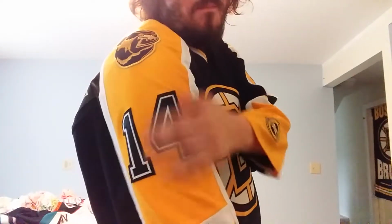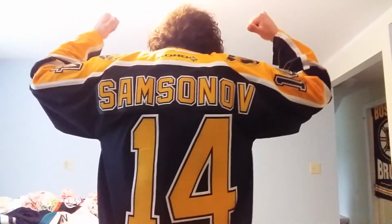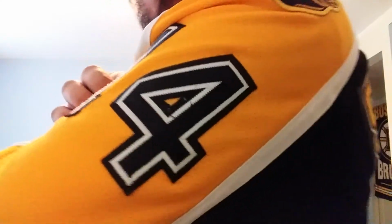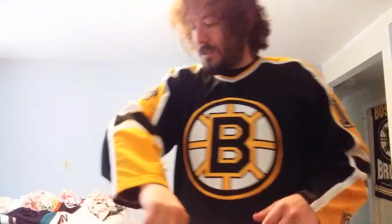Any guesses? Do you remember the name? That's right, Sergei Samsonov. My brother's favorite player growing up. And it's legit stitching too. Like these numbers are an actual nameplate. The numbers are really big, and everything's sewn on. I can't believe someone left this behind. Like, what are you doing? Wow, I'll take it. That was the last of the Bruins jerseys, I promise.